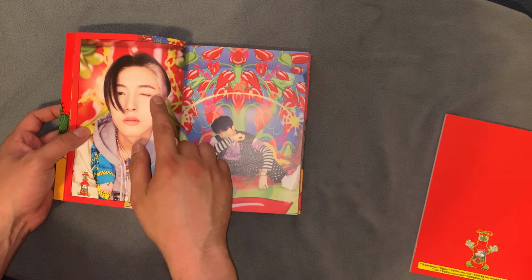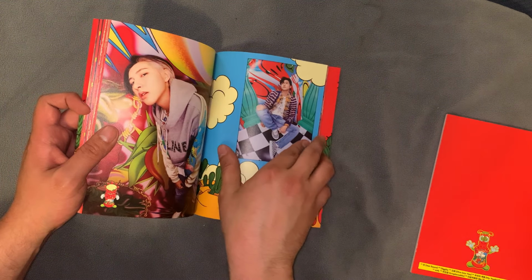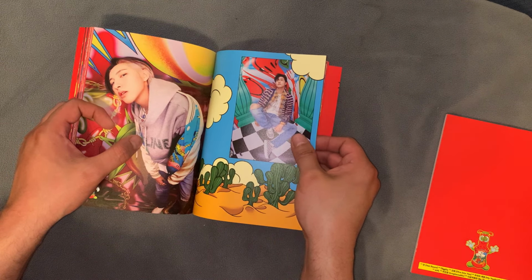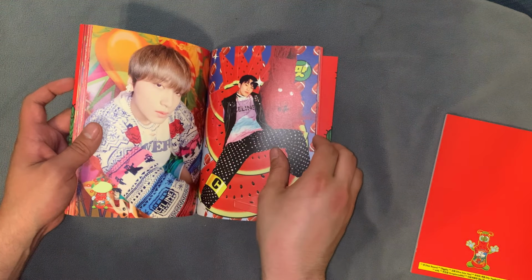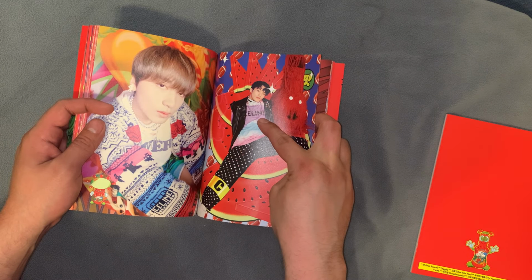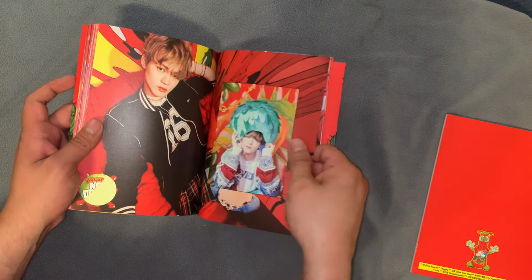I love his outfit. I love the outfits in this. They're just so random. It's almost like thrift store outfits, but I know they're not. These are probably more expensive than what I make in a year. They're wearing a lot of Celine, I've noticed. I have heard of that brand.